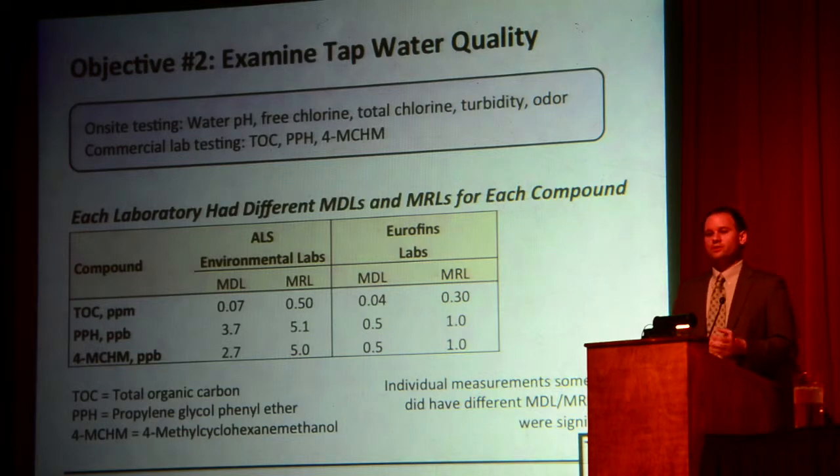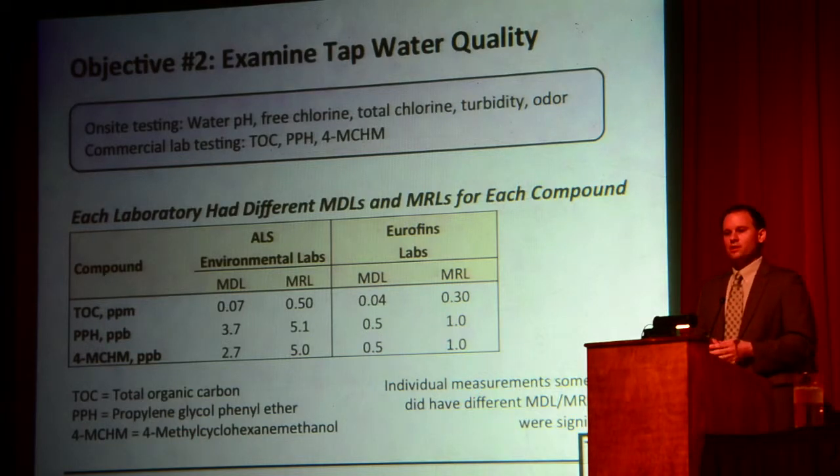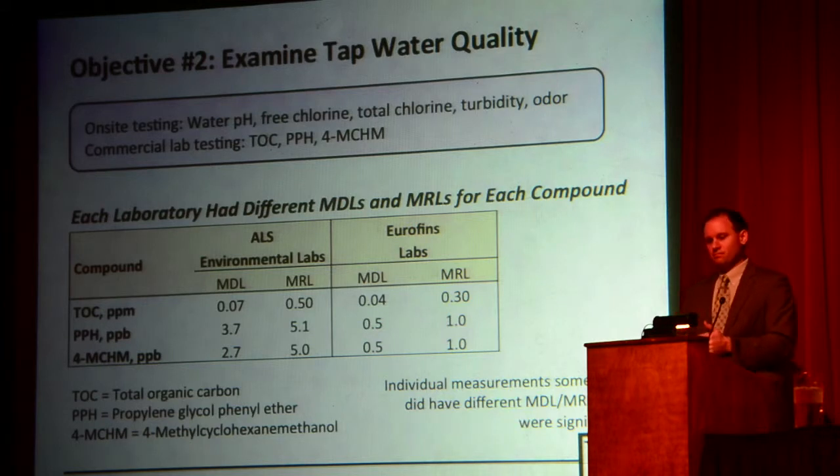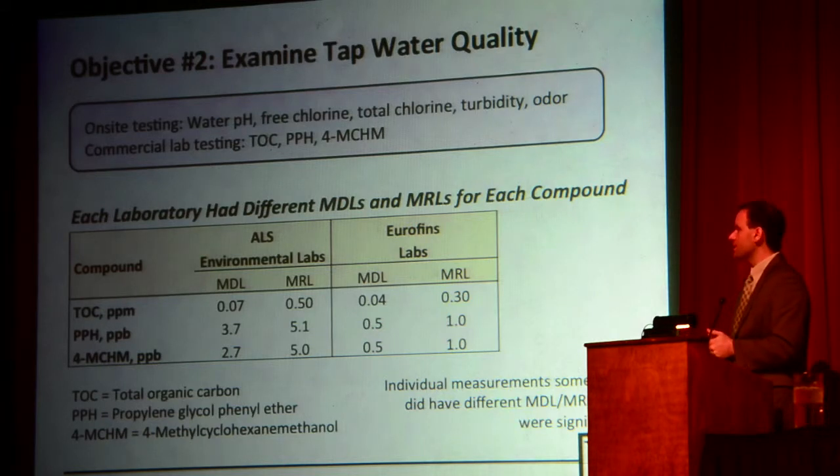We sent our water samples to 2 different laboratories, and we did that because we weren't exactly certain what concentrations we would find in these homes. One was ALS Environmental Laboratories, one was Eurofins Laboratories. Each laboratory had different, what they call MDLs, or method detection limits, and method reporting limits, MRLs. For additional clarification on that, I direct you to the WVTAP website. We have an excellent document that breaks it down into very discrete and understandable pieces. We test for TOC, we test for PPH, and we tested for 4-MCHM.